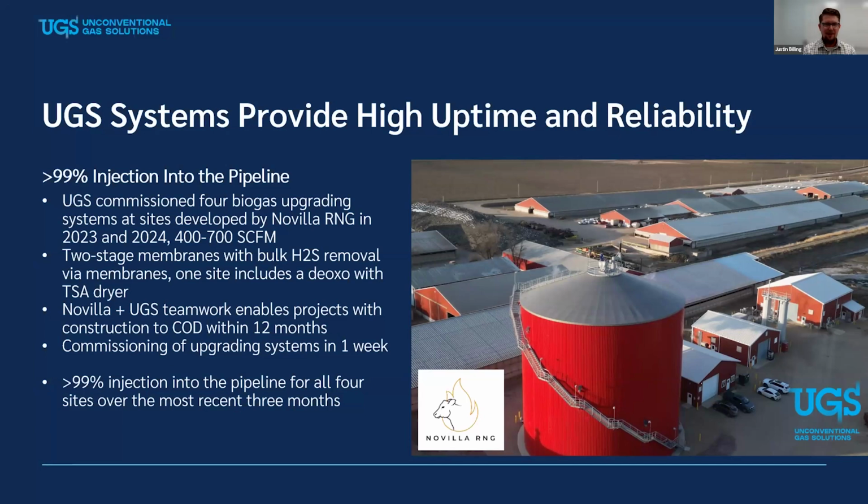Novia's superb project management and coordination with the farmers and biogas digester suppliers and degridding, manure collection, all of the above enable swift project execution. They are able to develop these plants from start of construction to injection within 12 months, and we're able to support them in that. Current commissioning times on the gas upgrading portion, so our portion of the scope, are down to 1 week. We have done 4 of these in the last 2 years and have really gotten swift at getting them online and injecting into the grid.